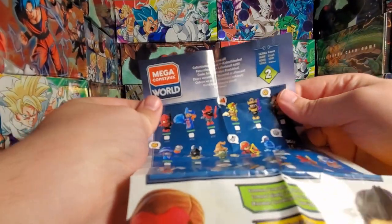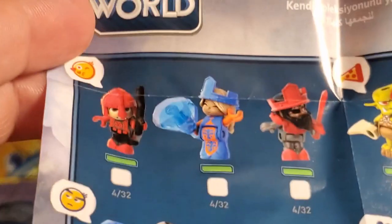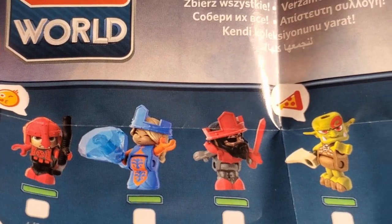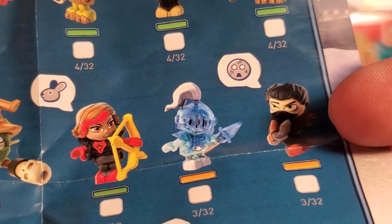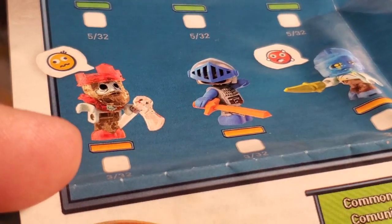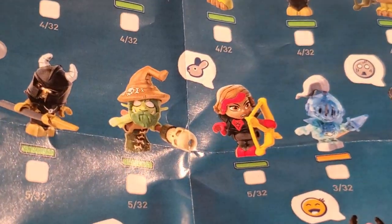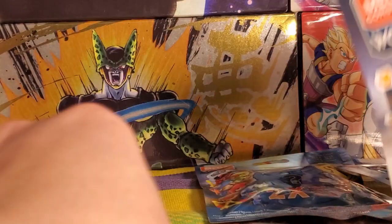So like I was saying, they're a weird little miniature, even smaller than a normal minifigure. But it does seem to follow that fantasy theme. We've got some knights, some goblins, a king, a ninja, a ranger. That wizard's really cool. I like his staff. That guy's really cool. They're all really cool. And they do have rarities, so it looks like these 2 are ultra rares. These 2 are ultra rares. These yellow ones are the rare, and then everything else is common.